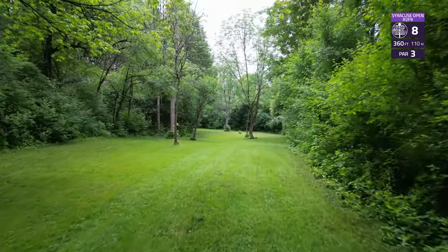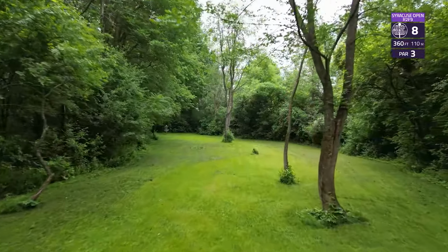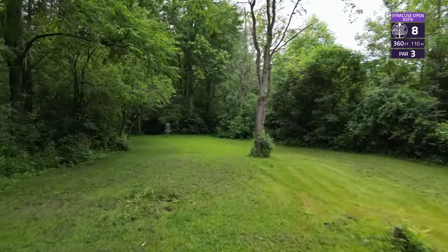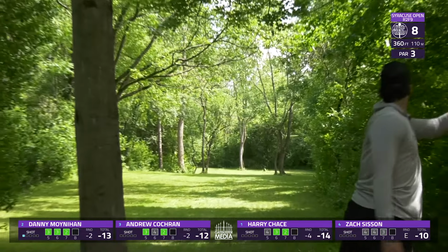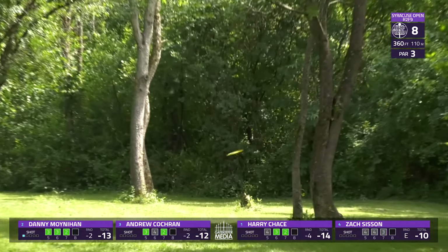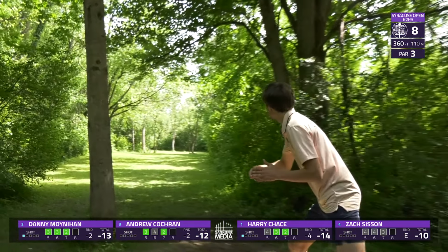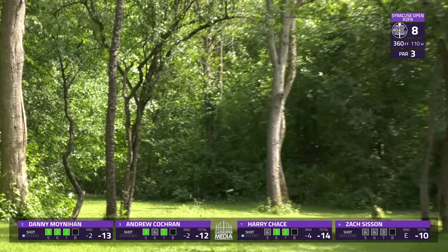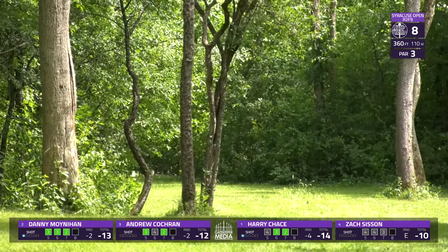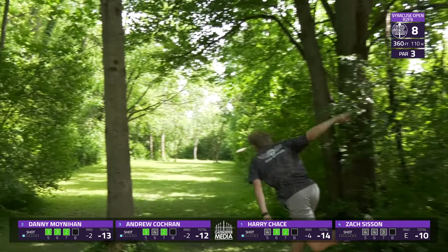Hole 8, par 3, 360 feet. Somewhat hitting a tunnel. I mean, it's not really a tunnel, but just throwing a straight to hyzer flip shot and having something finish to the left, whether you throw it high and let it glide over, or sometimes you could get some skips, but we'll just have to see if this grass will allow it to skip right now. Danny making a common error, just a little bit on the right side, and Harry here just misses those. Yeah, dries up a little short, but he'll still have a putt from there.